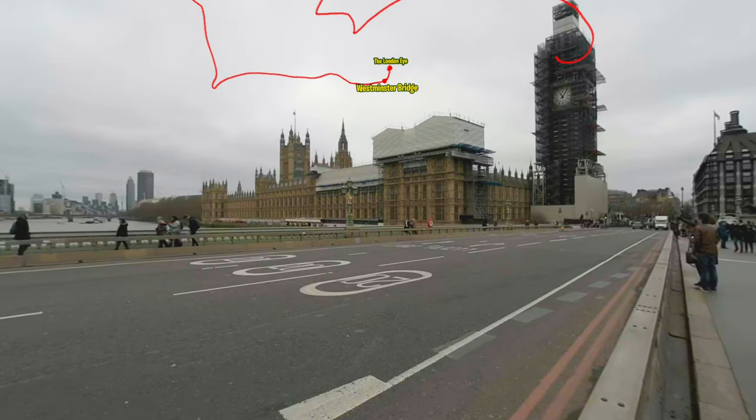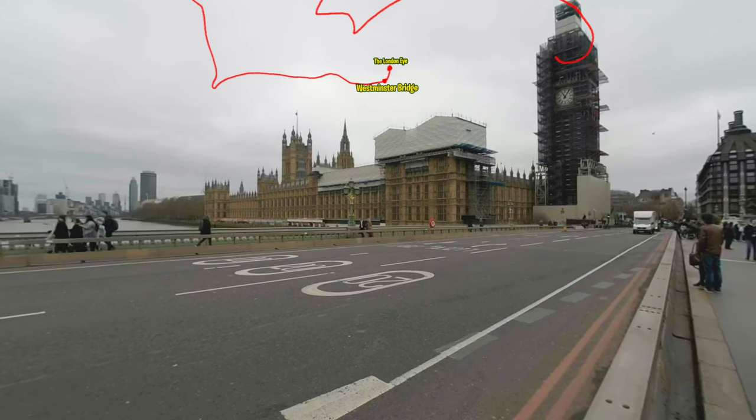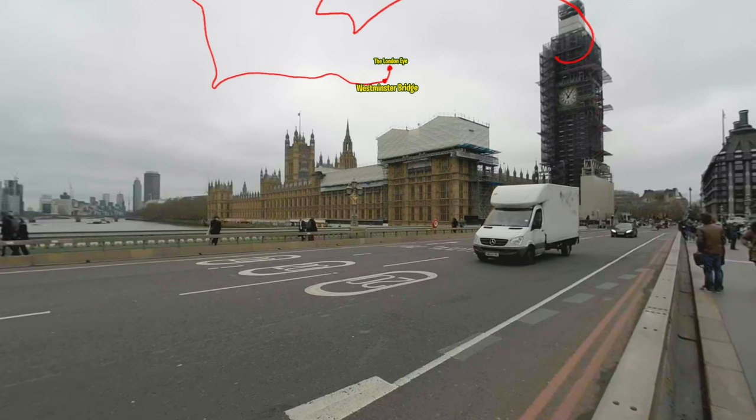Next stop, Westminster Bridge. From here we can see the Palace of Westminster and the Big Ben. Unfortunately, there was a renovation taking place, which is the reason why it looks so weird.